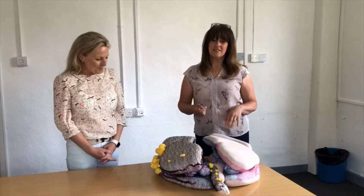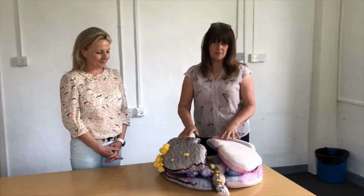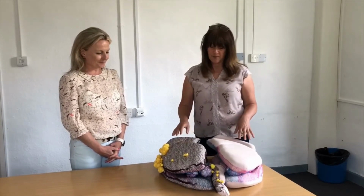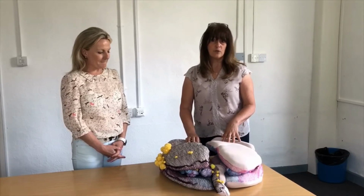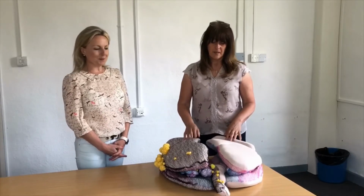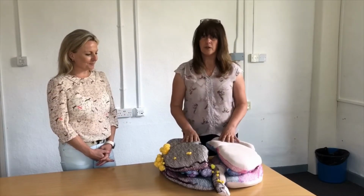We're here today to tell you about lung health. So we've brought along this lovely pair of demonstration lungs, which were made for us by a fabulous art group called Crosshatch in Winsford. I'm going to start off by telling you how the lungs actually work in very plain terms.